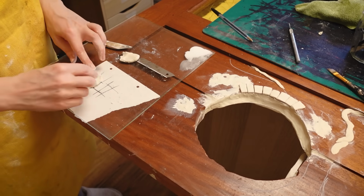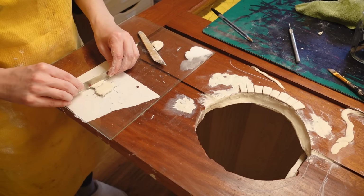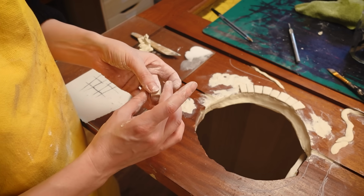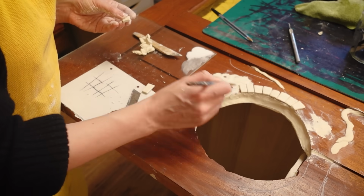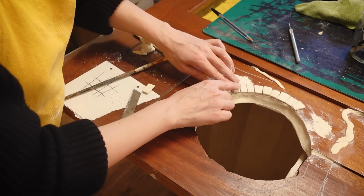I'm still making a rough template behind the glass to help with having some consistency in the size of the brick, and it makes it faster, but it is very meditating as well. And also I forgot to mention that I'm adding a layer of glue everywhere I'm putting clay. This is just simple wood glue, hopefully it will help the clay not fall off from the door.